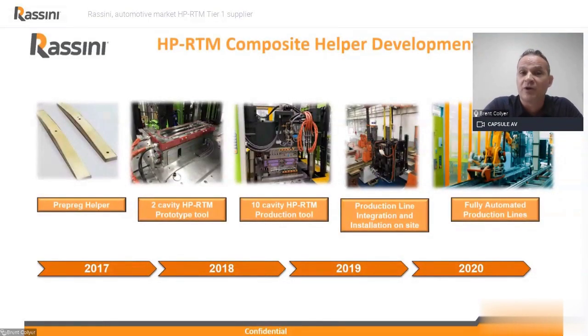Specifically with the hybrid spring for the F-150, we started back in 2017. We used the prepreg technologies because the speed to make the samples and the tooling costs are much less than HP-RTM. As we progressed into the proof of concept development, we invested in a smaller scale HP-RTM press, but basically the same technologies that would be used in the full production line. In this press, we were able to achieve a two-cavity mold HP-RTM prototype tool and take the proof of concept to making something pretty close to production representative. Then we invested in the larger 10-cavity mold for HP-RTM. We validated that, and into 2020, we launched our production lines.